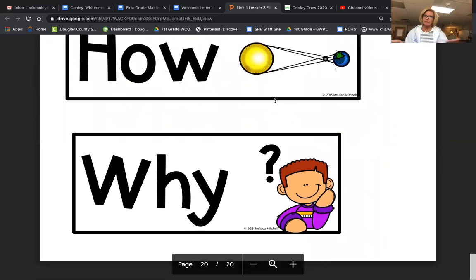And why did we do it? Well, we wanted to figure out which was longest and shortest, and we had to prove it. So we had to measure it using some kind of unit. And what was the unit we used? We used the cubes, right?